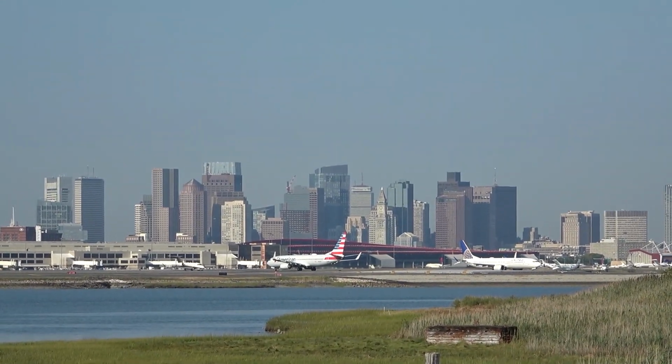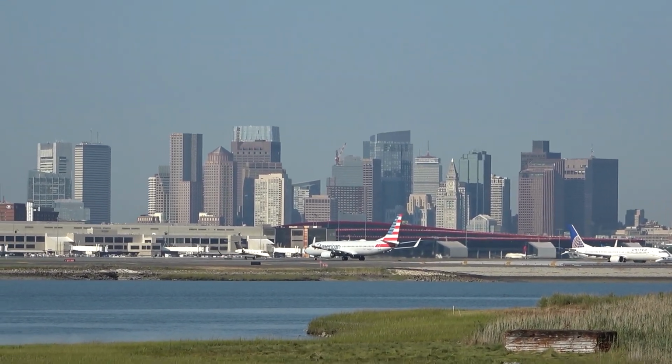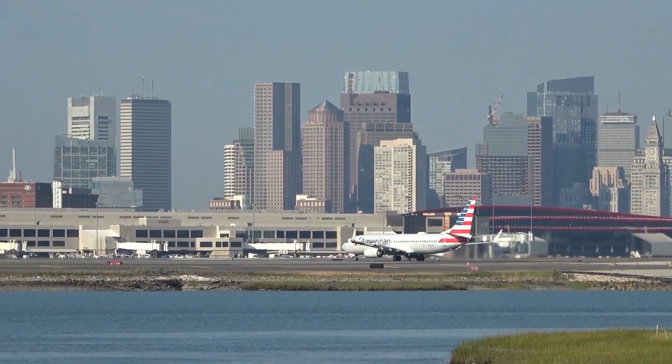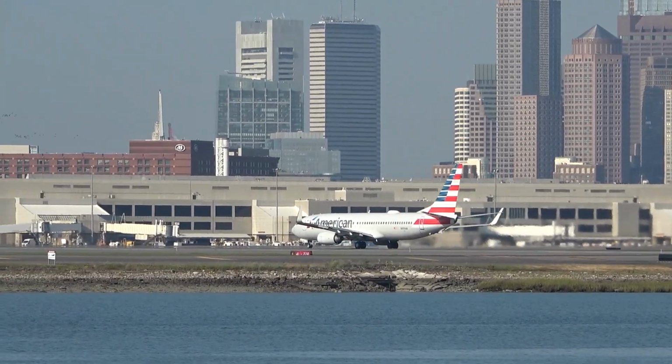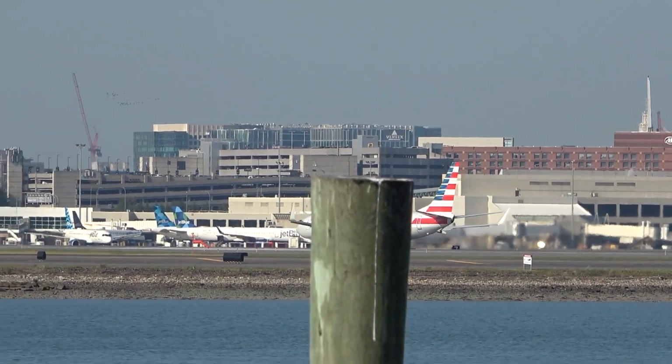765 Romeo Delta, Boston Tower, runway 22 right, line up and wait. What a view, huh? Number 765 Romeo Delta, Boston Tower, runway 22 right, line up and wait.